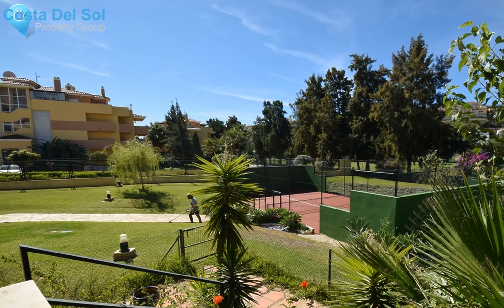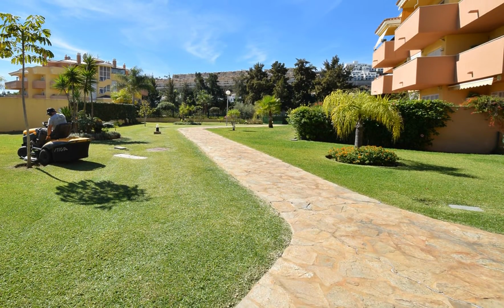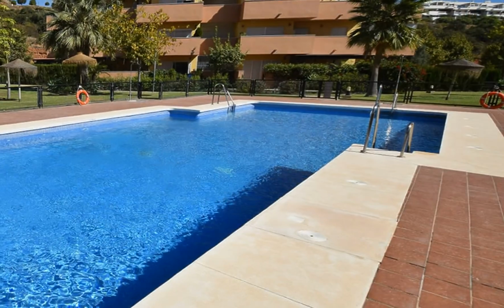The apartment is located a few minutes walk from the new commercial center and approximately 10 minutes walk to the center of La Cala and a couple of minutes more to the beach. Viewing of this exceptional apartment is highly recommended.